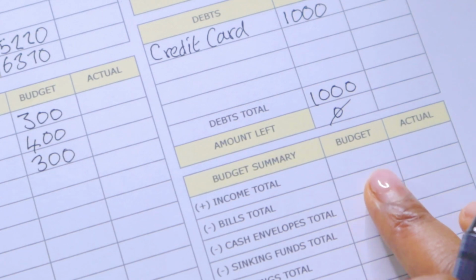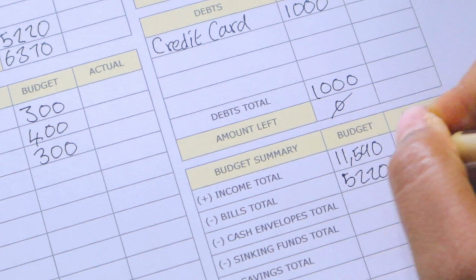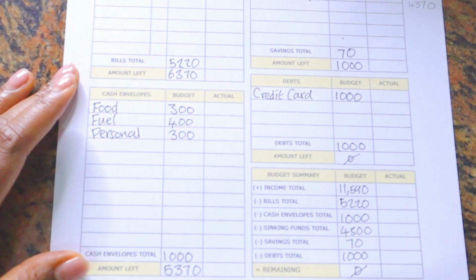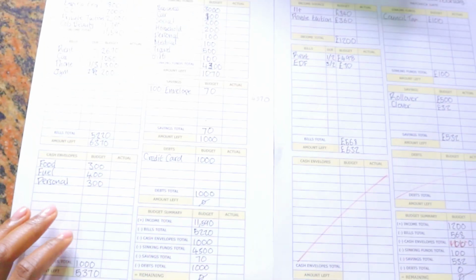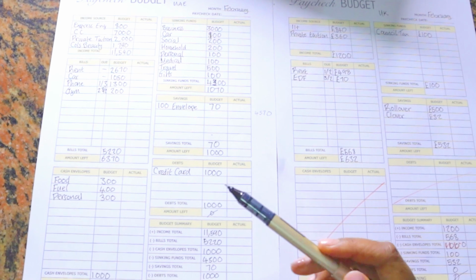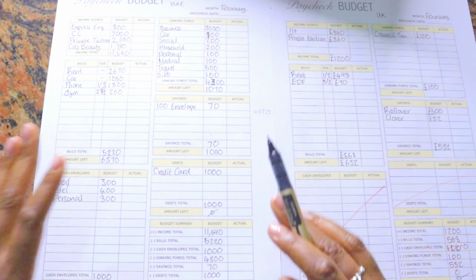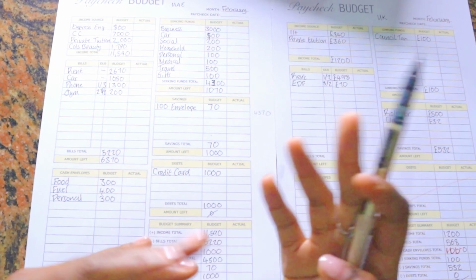Let me just fill out this part here to double check everything, and then we'll finish. So 11,590 minus 5,220 minus 1,000 minus 4,300 minus 70 minus 1,000. Okay, and there we have it. So I've now done my 2 budgets for my 2 sets of incomes for 2 different countries. This is what I'll use. I'll do my sinking funds, cash stuffing videos. Whenever I get any form of income, I'll fill it in and write in my actual column. And then at the end of February, I'll do a budget check to check that everything matched up. And then I'll also set up my budget for March.